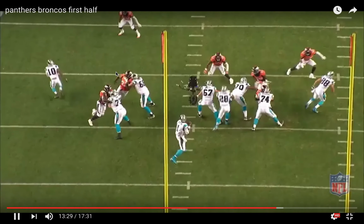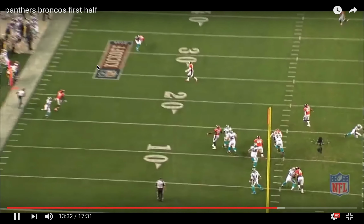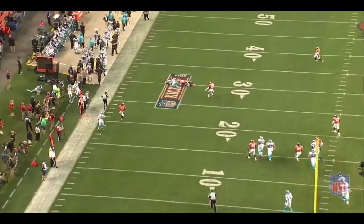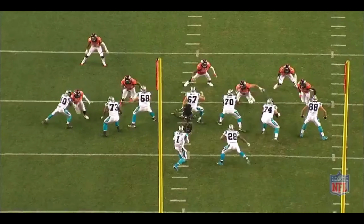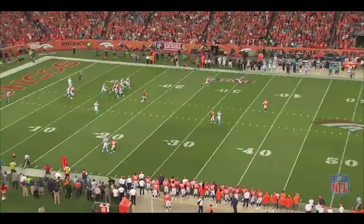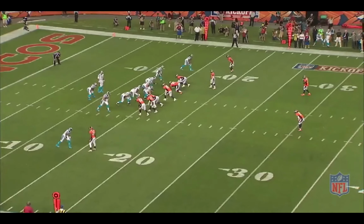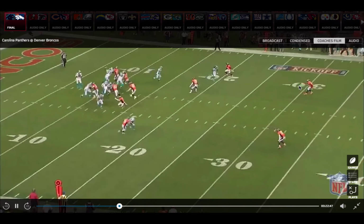It's Chris Harris that's right here. And as a cornerback, Chris Harris and the safety just have a miscommunication. And Cam Newton also looks down in the flat, holds the defense, he manipulates with his eyes, and Kelvin Benjamin's able to come open. So here you should see the play in its entirety.